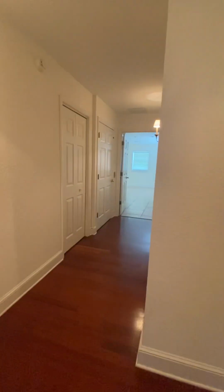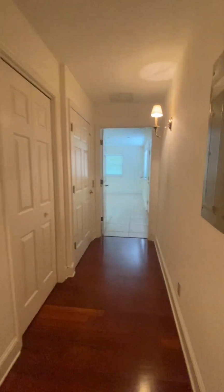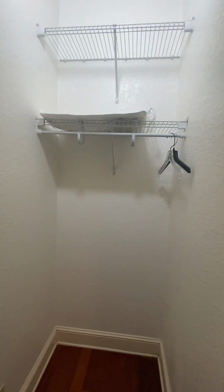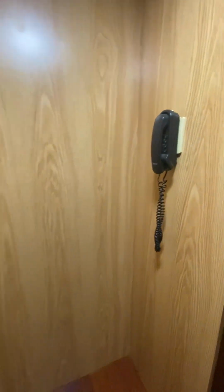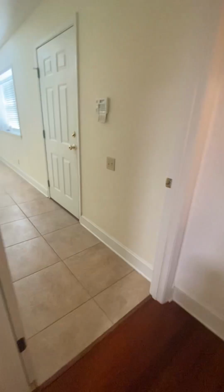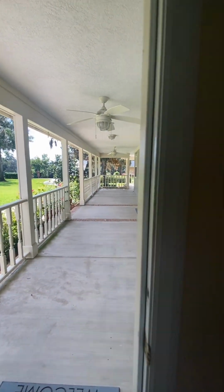So now I'm going down the hall to that great other guest room. And here is another large closet, coat closet, and the elevator. So if I go in the elevator, the light turns on. So I'm standing at the back of the elevator. So that's the size of the elevator. And now I come into this room, and that is to the outside.